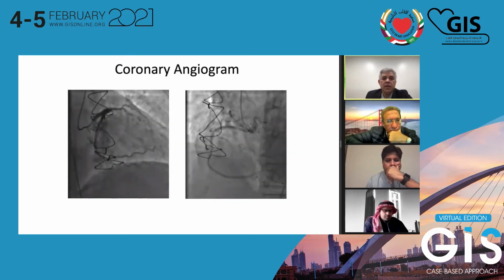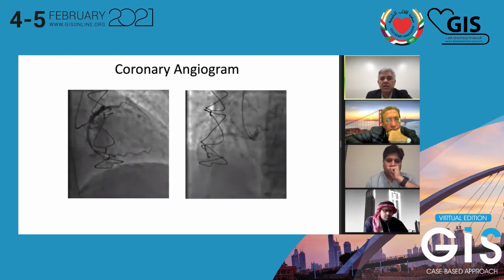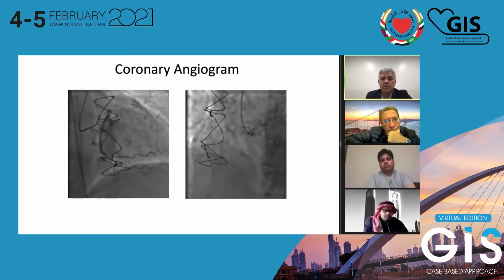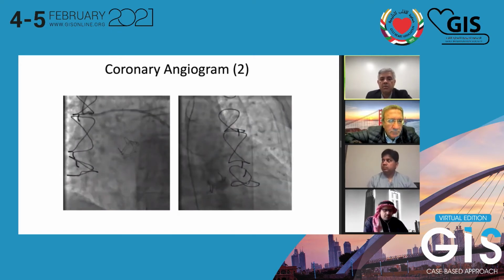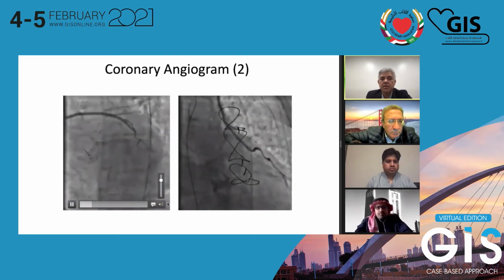On the coronary angiogram, this patient has had bypass surgery. She had a LIMA to the LAD and an SVG to the diagonal. You see here the valve, the Magna Ease, quite well seen in fluoroscopy. All the other vessels were patent, so coronary disease was not her problem. You're going to see the LIMA coming down.